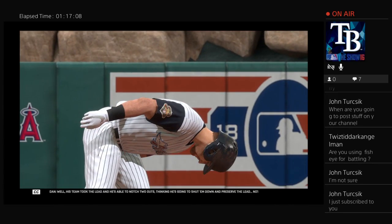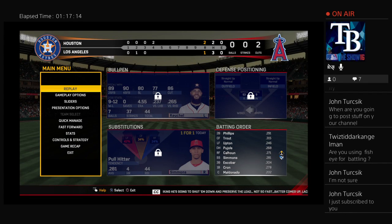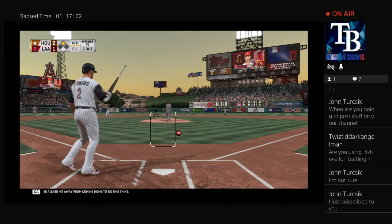Well, his team took the lead, and he's able to notch 2 outs, thinking he's going to shut him down here and preserve the lead. Not so fast. Batter comes up, laces a 2-out double, and is a base hit away from coming home to tie this thing.